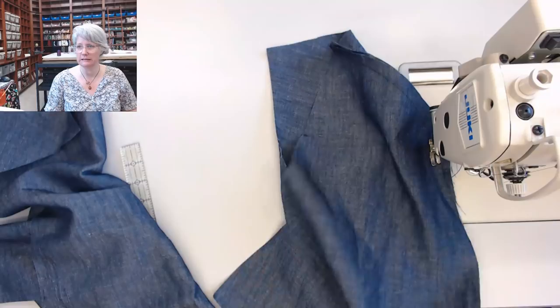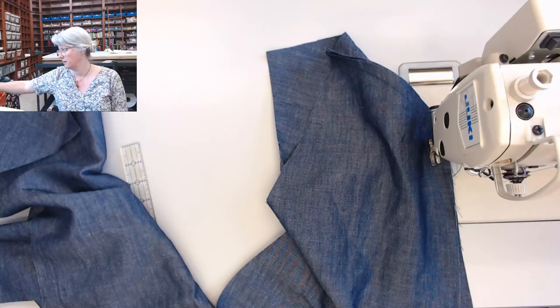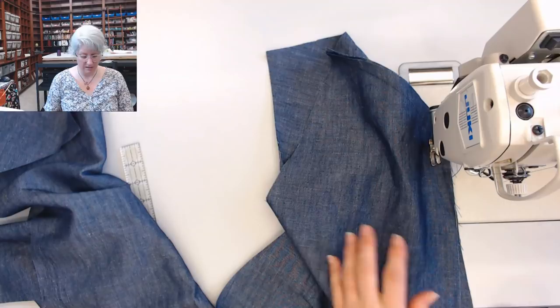Cute dress. Oh yeah, is that your needle sharp? I should go through some of my patterns because I have some dresses I haven't made yet.